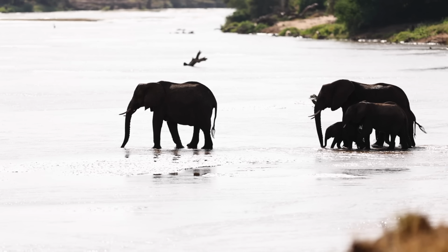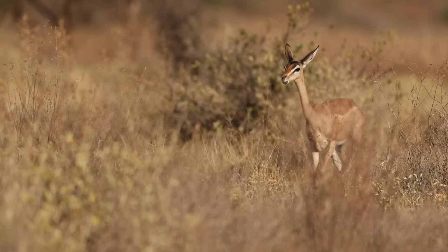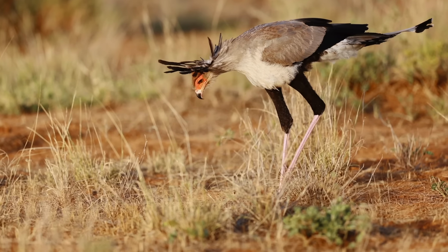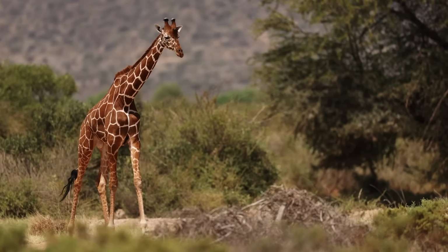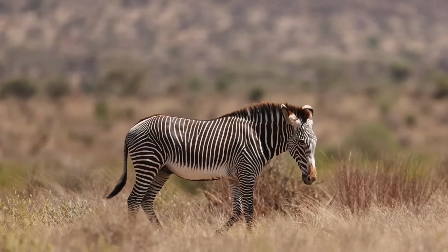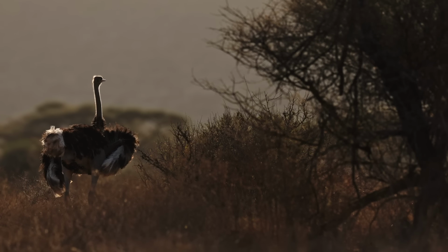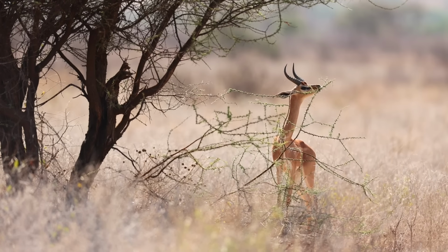Far in the north of Kenya, it offers a completely unique ecosystem with species that can only be found here, as protected habitat is limited further to the north. Rare and extraordinary species such as the reticulated giraffe, the Grevy zebra, the Beisa oryx, and the Somali ostrich, which turns blue during breeding, as well as the unbelievable gerenuk live here.